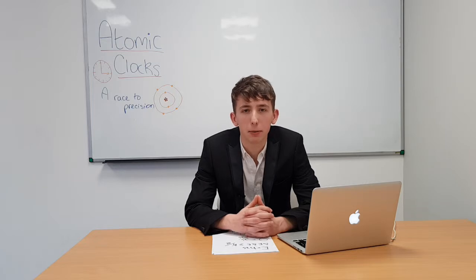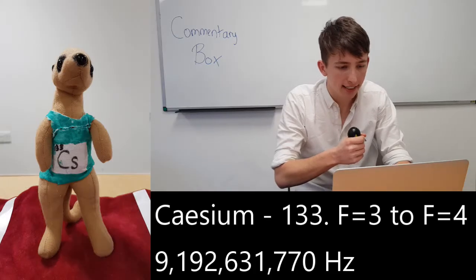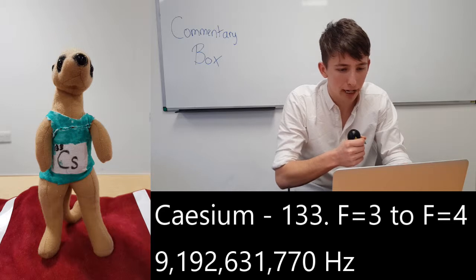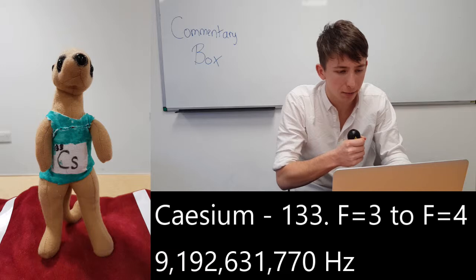Thanks, Kyle. So today we'll be putting forth the most accurate methods to produce atomic clocks against each other in a race to precision through the years. The further along the racetrack they progress, the smaller the fractional uncertainty in the frequency. Introducing our competitors. Firstly, we have Cesium 133, a hot favourite to take the title, using a 2 ground state hyperfine transition from the F=3 to F=4 state, and an impressively high frequency of transition of 9.2 billion Hz.